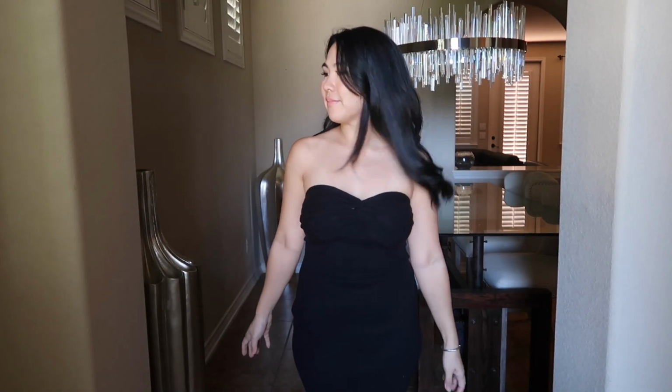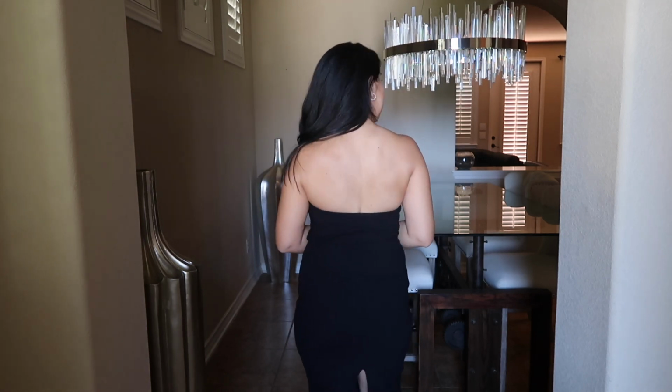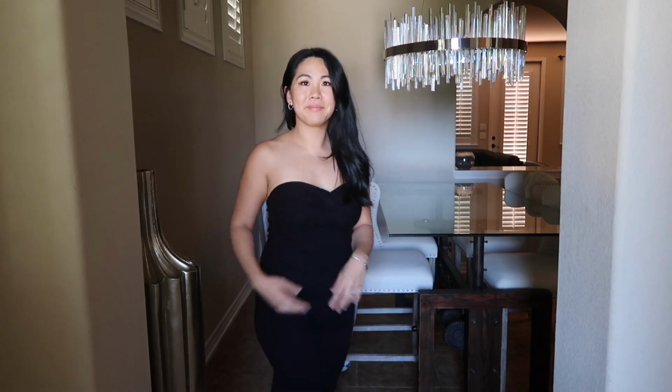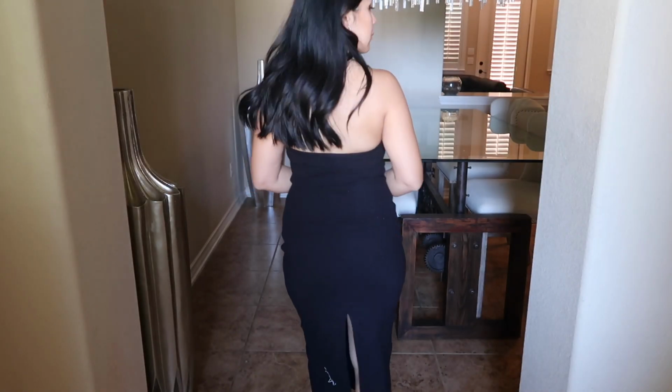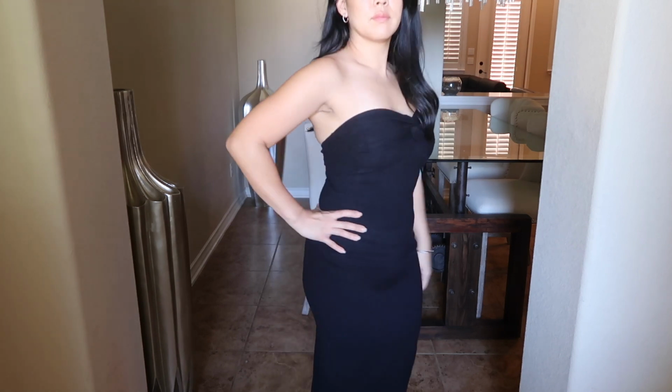But I like this so much because actually you can wear a strapless bra and it feels very tight and snug. This really hugs my body, and I love the way it falls. It falls right below my knees, stretchy, and it's kind of a shaping dress a little bit. It just feels tight, but not where you feel like you can't breathe.